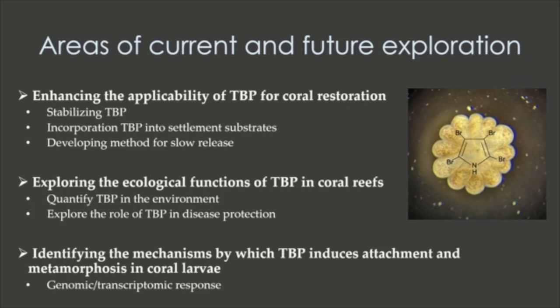So the question is, do I think that tetrabromopyrrole is providing some sort of advantage to the corals, and what might that be? I'm not sure if you were here for the talk that I gave just before this, but we're starting to think they might provide some protection against disease, which I didn't really expect, but that was just a side effect of some work that we've been doing, which again is very preliminary, and we need to really look into that some more.